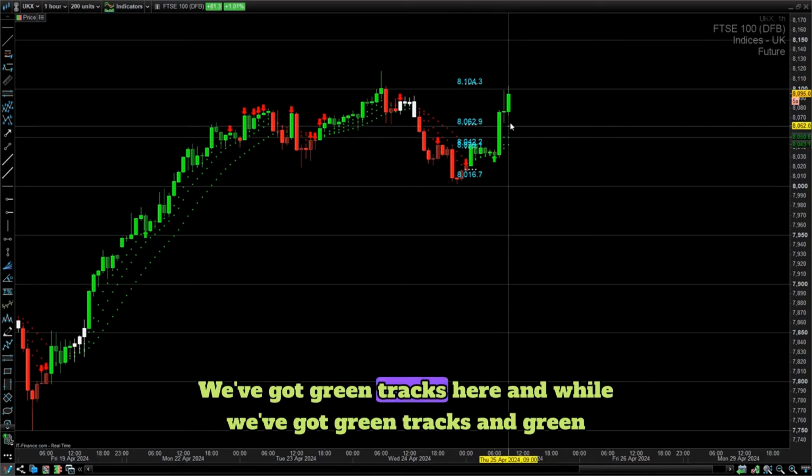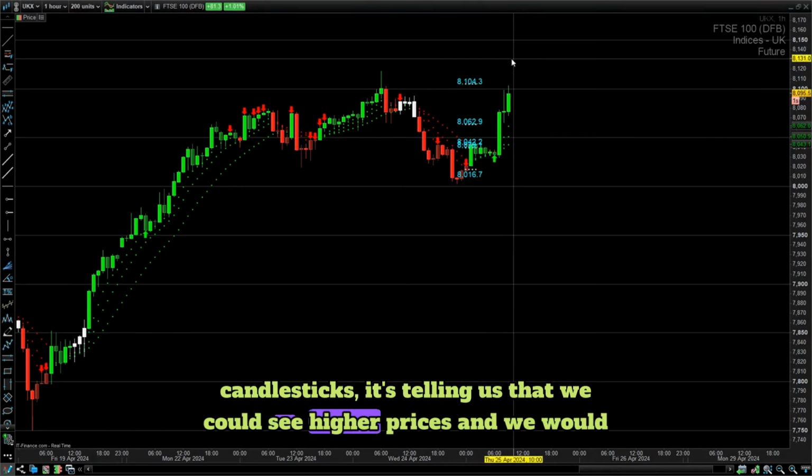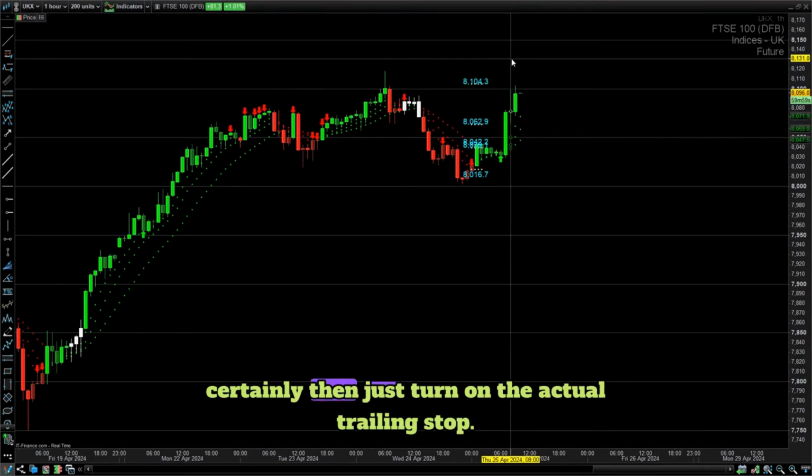We've got green tracks here, and while we've got green tracks and green candlesticks, it's telling us that we could see higher prices, and we would certainly then just turn on the actual trailing stop.